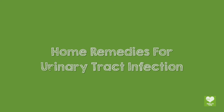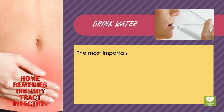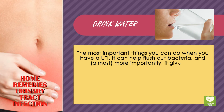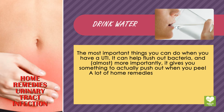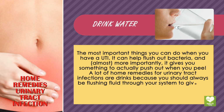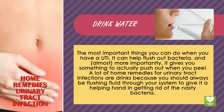Home remedies for urinary tract infection. Drink water. The most important thing you can do when you have a UTI. It can help flush out bacteria, and, almost more importantly, it gives you something to actually push out when you pee. A lot of home remedies for urinary tract infections are drinks because you should always be flushing fluid through your system to give it a helping hand in getting rid of the nasty bacteria.